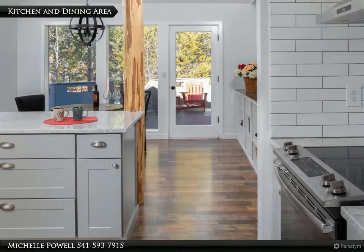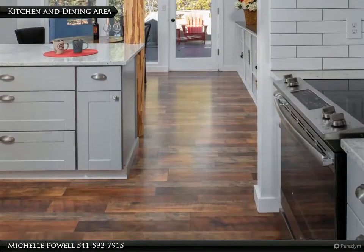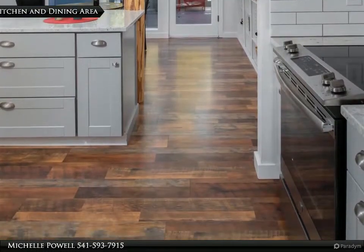The open layout lets common use areas flow easily and banks of large windows allow natural light to expand the space even more.